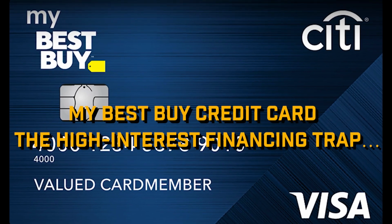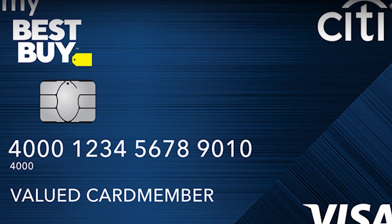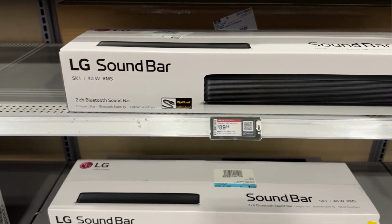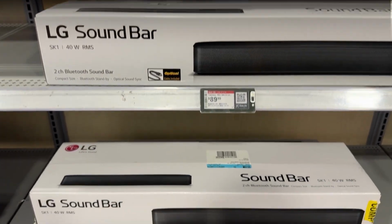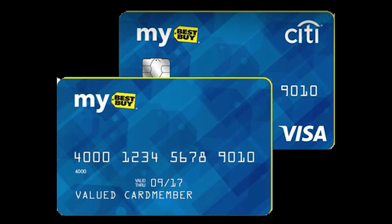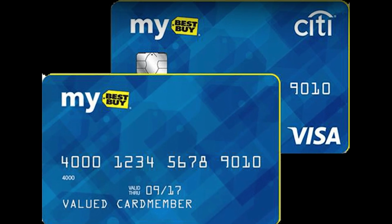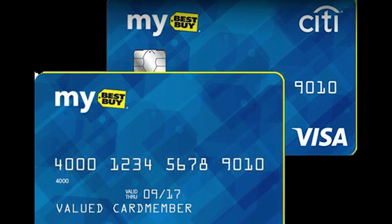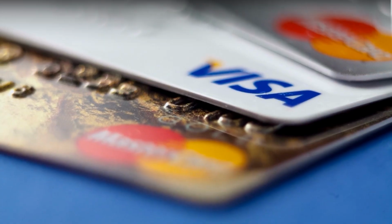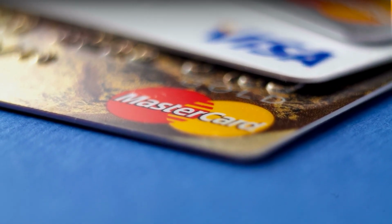Number 1: My Best Buy credit card. The high-interest financing trap. The final warning on this list is the one former employees stress the most. Because unlike a disappointing soundbar or a laptop that overheats, this isn't a product you can return. This one follows you home, hooks into your finances, and keeps draining your wallet long after the thrill of your purchase fades. The My Best Buy credit card isn't just something employees avoid, it's something many openly warn their families never to sign up for.